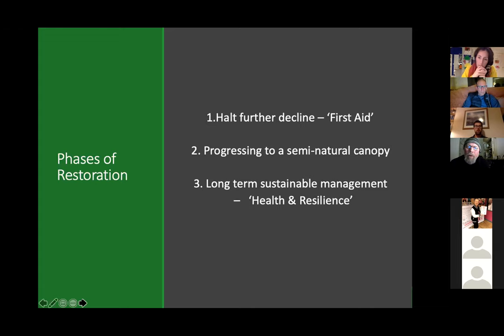So you're maybe looking at things like, do we have both species and structural diversity? Have we managed to eradicate or minimize any invasive plants such as rhododendron or others? What's the level of deer browse? Are there young trees beginning to establish? And if there are, is it only the unpalatable young trees that are beginning to establish, or do we also have the palatable trees beginning to establish? So you're beginning to think about the long-term sustainable management of the wood.